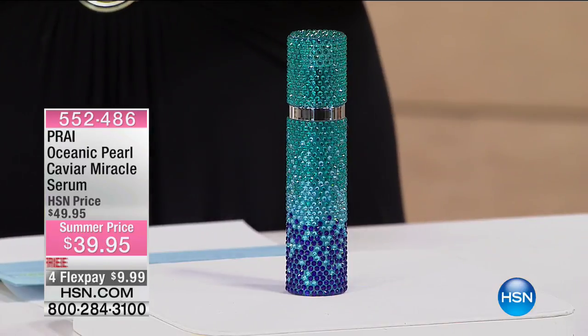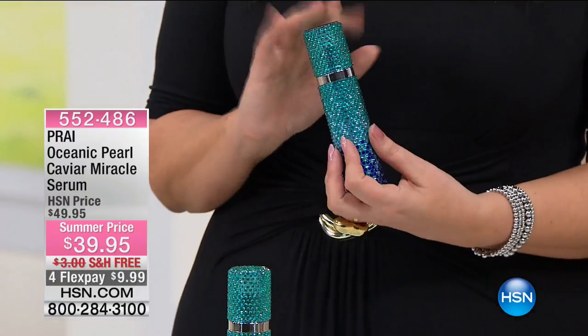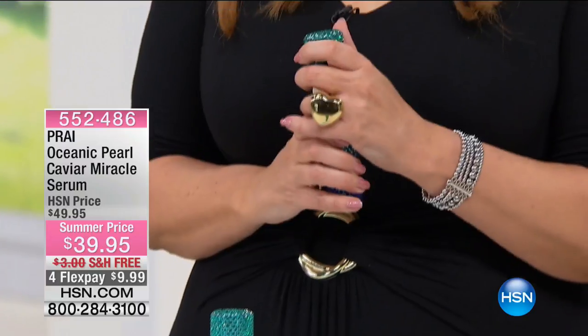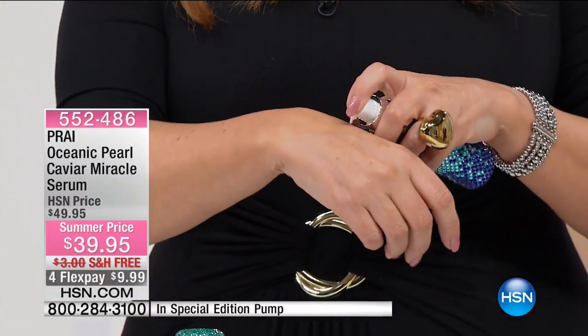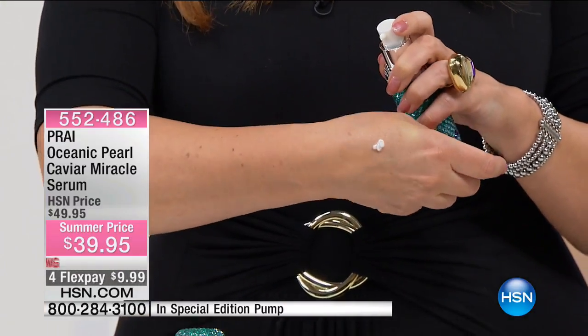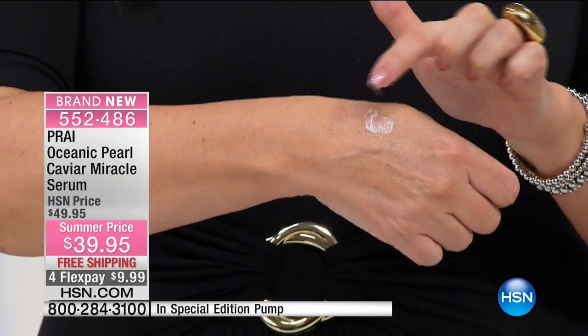So here we have something from Kathy Kangas and Pry. Pry is a company that is, first of all, not tested on animals. It's got Leaping Bunny status, which means not just not tested on animals, but way above and beyond. And this is the Oceanic Pearl Caviar Miracle Serum. Let me put it over here. Take a look, it almost has an iridescence to it.